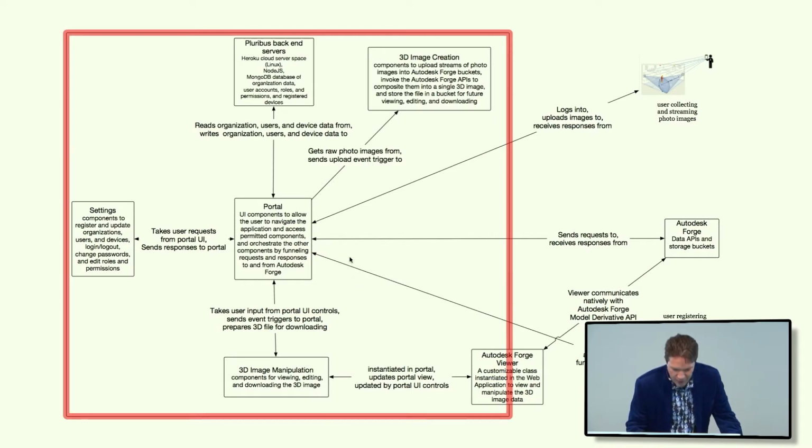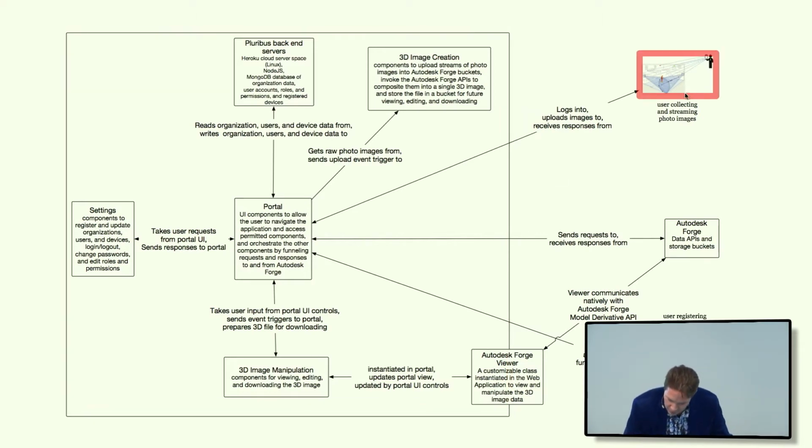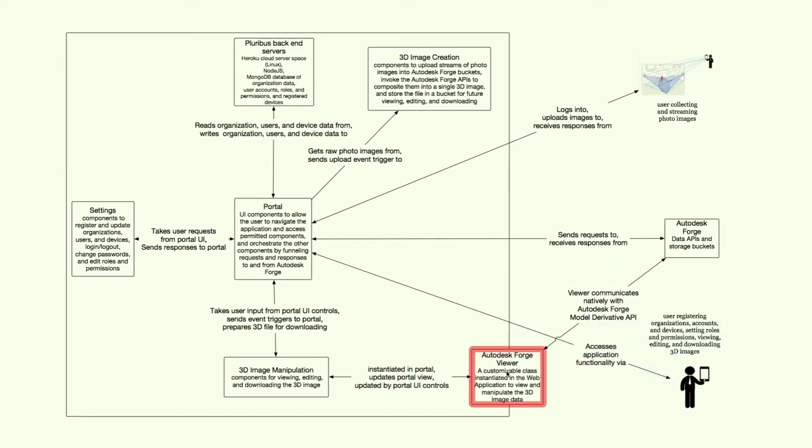So this is a little more detail. This area here is what we're actually building, and all of the stuff outside of the square here are systems with which we are interfacing. For example, Autodesk Forge and the various actual users and so on. So we have this so-called portal application, which is sort of the orchestrator of the whole thing, which talks to our backend servers, our 3D image creation component, and settings.